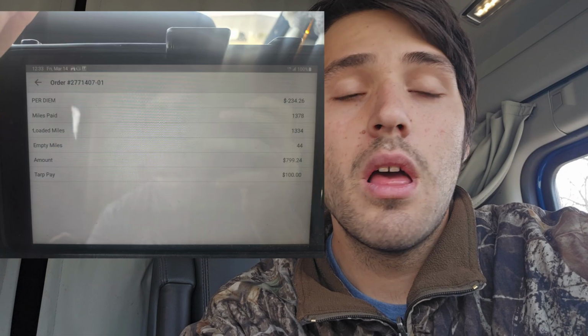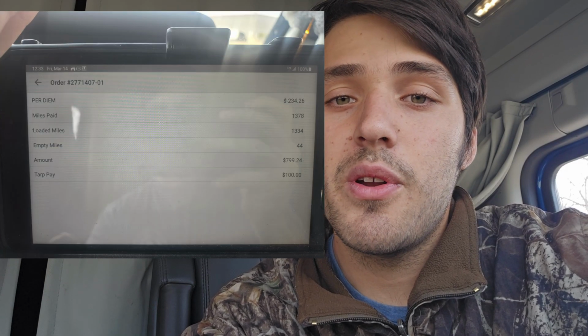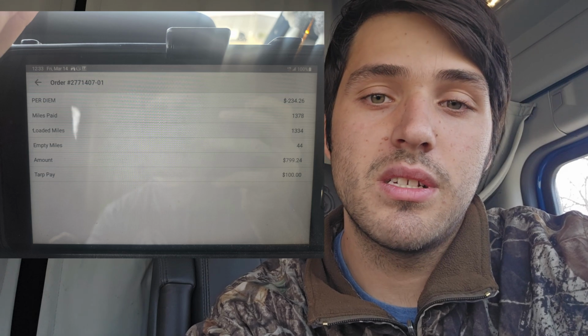But this next week is going to be the week of March 14th. So this is what just passed. We were able to get 3 loads, all of which were tarped. The first one was a total of 1,378 miles. That's 1,334 loaded and 44 empty miles.